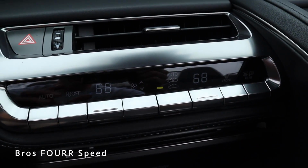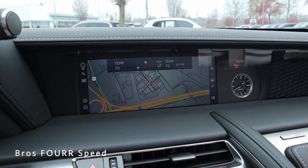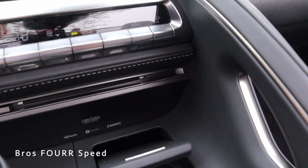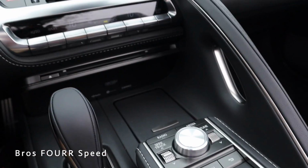So it's really nice to be able to see those separate from the screen up top, but they will pop up on this screen when you adjust it as well, just so you can see it a little bit more. Just underneath that, you'll see there is a CD player, and then we have this small compartment here for a cup holder. So if you need to put a drink there, you have the room to do that.